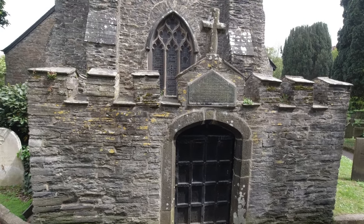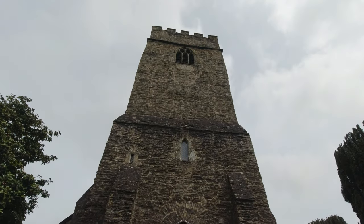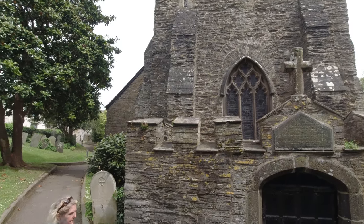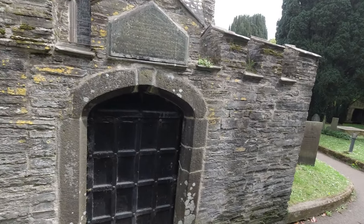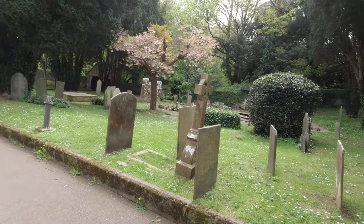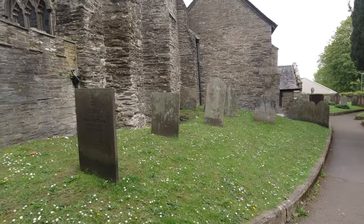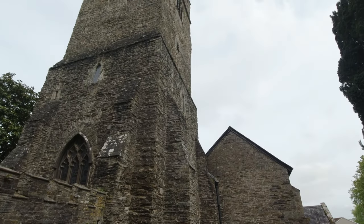At this particular church in Padstow, St. Petroc, mostly 13th and 14th century. Really interesting bit of architecture on it. Very nice. You see the age in that door there for sure, can't you? Lovely graveyard. It's quite atmospheric at the moment with the crows in the background. Nice big tower there.